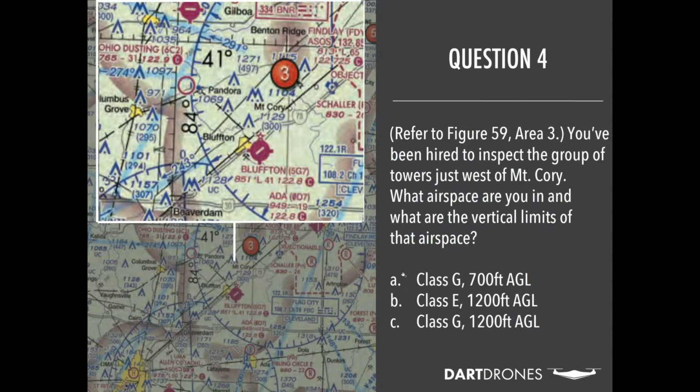So in this question, they want to know if we're inspecting these towers, based on their height, what class of airspace are we going to be flying in? So here's Mount Corey. Now we can see right in the center here, just south of that number 3 for area 3. And they're talking about the group of towers just to the west. So we can see those towers right over here.